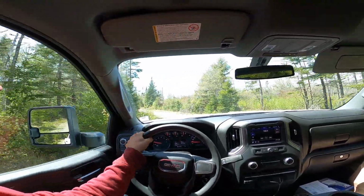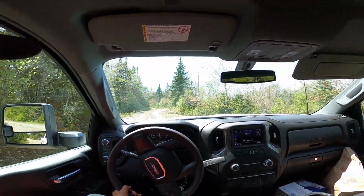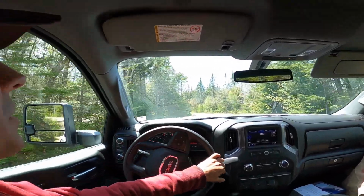Long old crawl into this site. This is one of the farther roads to get in of all the ones we service.